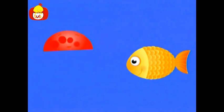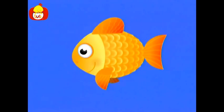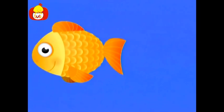Look! It's a goldfish, but something is missing. Fins. Fins in the shape of a semicircle. Now that the goldfish has its fins, it can swim.